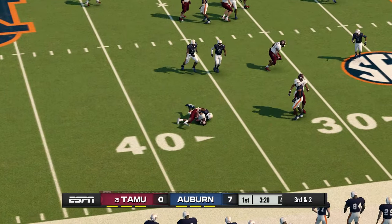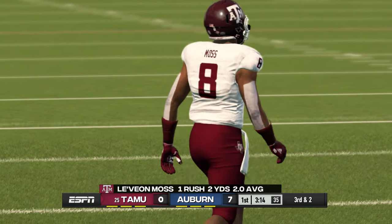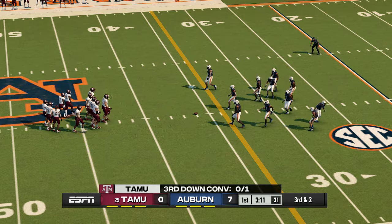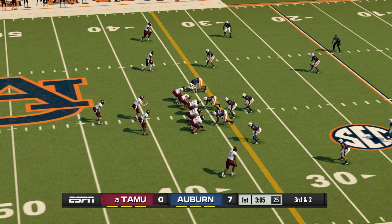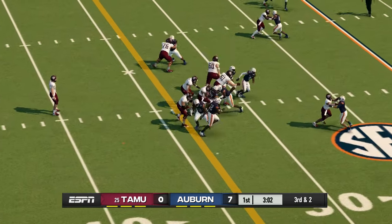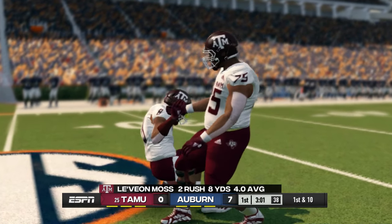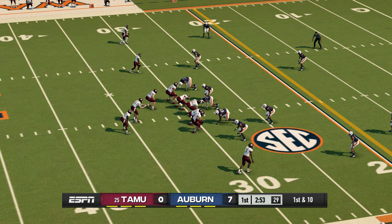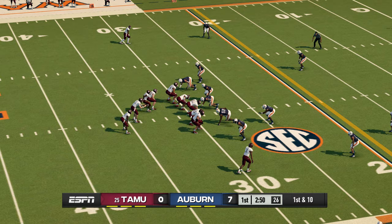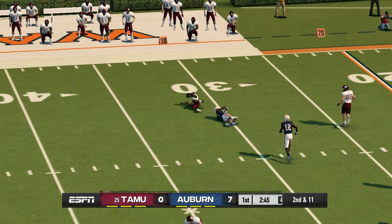Moss off the right side. He makes it out to maybe the 36-yard line. And they get nice yardage on that run. That's a gain of six on the play. First down, 10 to go. Ball on the 30-yard line. And he's stopped behind the line.